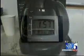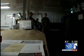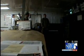The coffee is brewing and the clock reads just before 2 a.m. in Al-Nasiriyah, Iraq, which is 6 p.m. back home. Oklahomans here are already at work. The pilots on duty have much to do. First is check the day's weather.